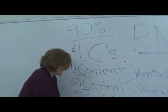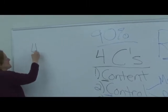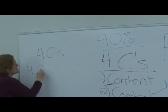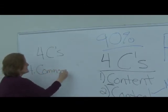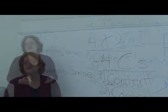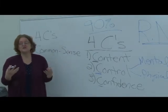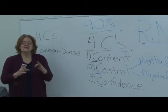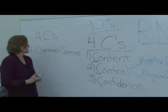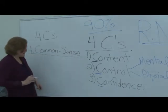Let's talk about the final C. I'm going to have to move over on my board. And the 4th C of becoming a better test taker is common sense. And this common sense is where we get into test-taking strategies. How do I become a better test taker? If I've done the content, I've taken control, I'm coming in with confidence, is there something I can do that's actually test-taking skills that will help me master the test? So common sense really has to do with test-taking skills.